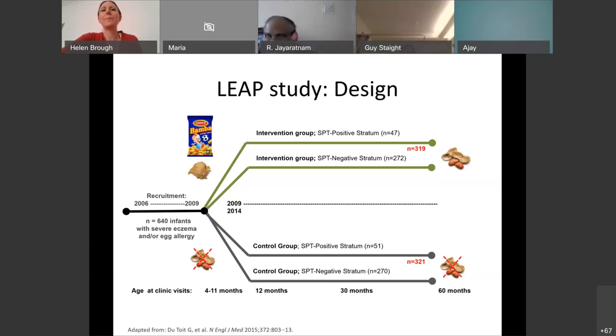The intervention arm had peanut introduced in a safe form for an infant. These were children between the age of 4 and 11 months. They were either given peanut butter mixed in with foods, or they were given these peanut flour puffs called Bamba. And they were asked to eat a minimum of 2 grams of peanut protein per week until they were 5 years of age. And then at the end of the 5 years or 60 months, they came in and they had a food challenge to peanut to see whether avoiding peanut was better to prevent peanut allergy or introducing peanut was better to prevent peanut allergy.